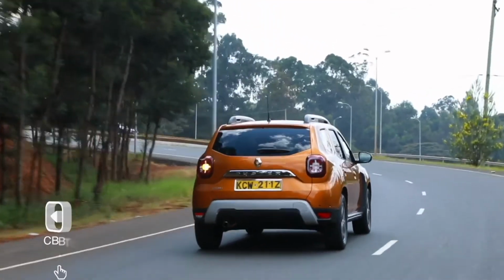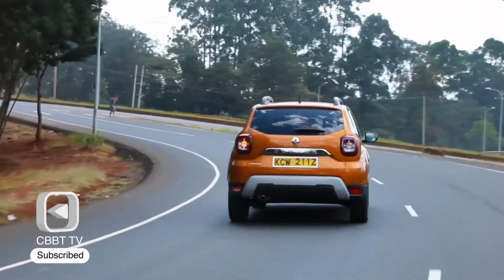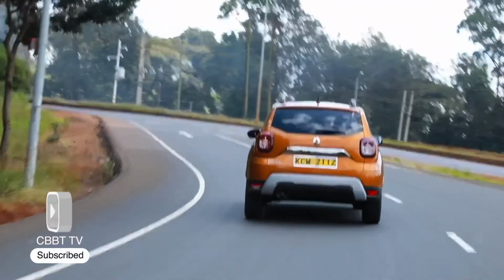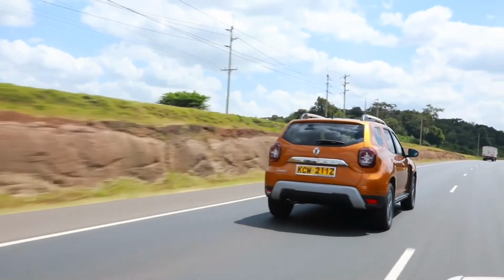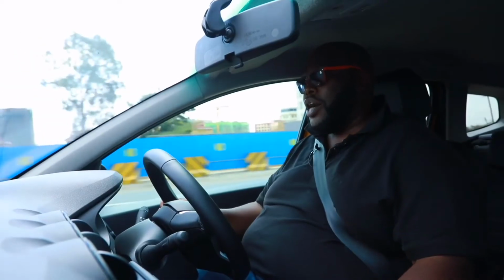I actually love this 1.5 liter turbo diesel because it's got so much power and grunt. For a 1.5, you can enjoy short runs, short bursts, and of course because of the torque delivery, 230 newton of torque is not a joke.